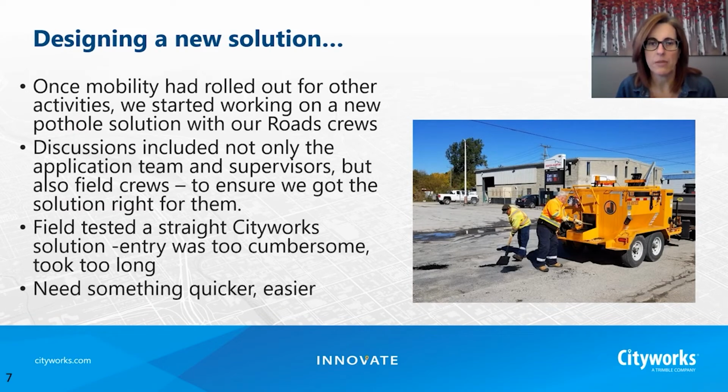Once mobility had officially rolled out for our other activities, we started working on a new pothole solution for the roads crew. Discussions included the application team and supervisors, but also we included field staff to make sure that we were getting things the way they needed them to be in the field. We did some field testing, which included myself and a team member from digital transformation going out with the pothole crew, doing a ride along for the day to get that full experience of what their needs really were.